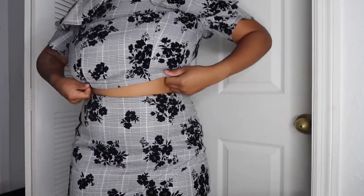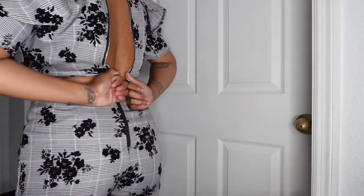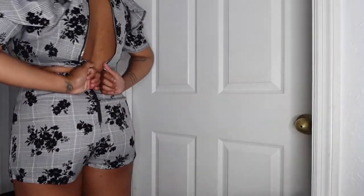Okay, y'all, so I don't want to go through the haggle of having to zip this up, but this last set I got from Agassi a long time ago, it does zip up, but it's a two-piece and it just basically looks like this. It's a skort. So I think it's just different, it's unique. But yeah, I'm not going to zip it up because I just don't feel like going through that haggle.